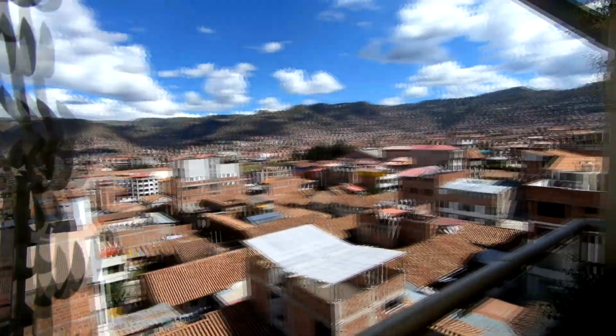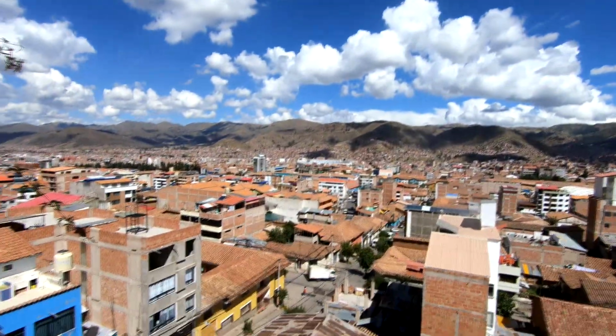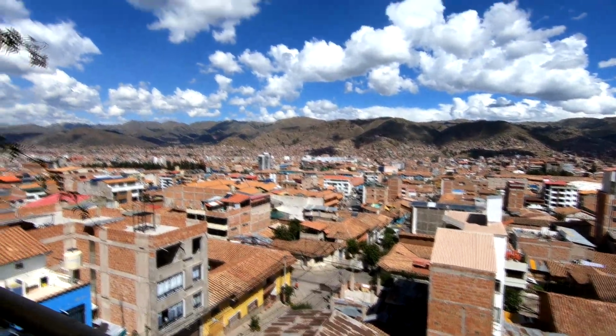But yeah, the football stadium. It's like the Coliseum. Okay, look, there are some people out there playing football.